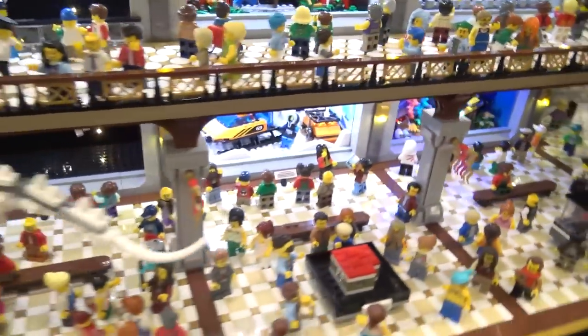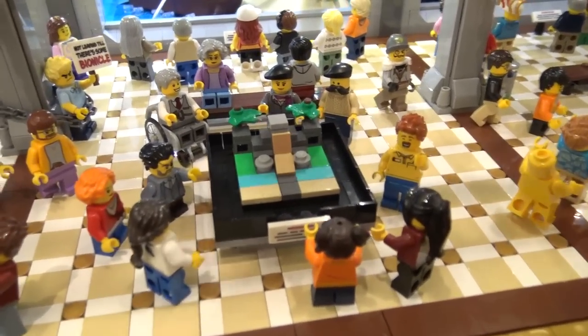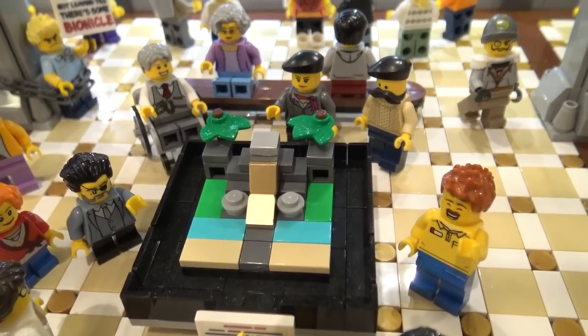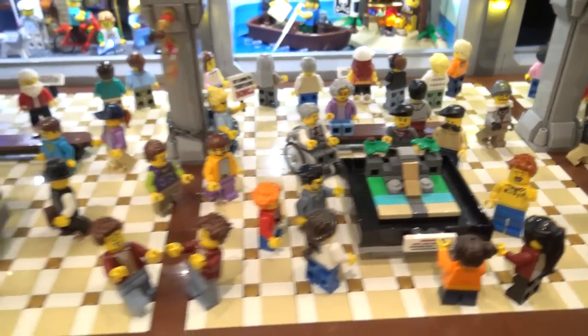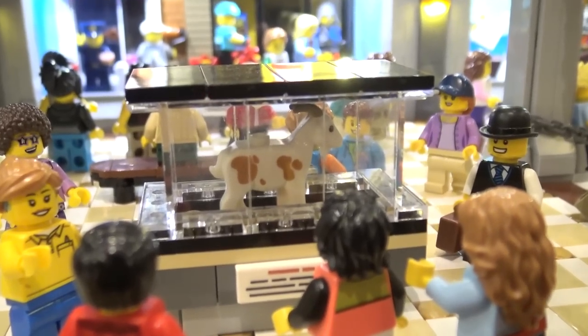What does this build represent over here? That represents my first large-scale MOC that I did after coming out of my dark ages, an Aztec temple that I did a few years back. I just thought it'd be a nice nod to my own little personal Lego history. It's just a microscale version of that. And then, of course, the best display. Yes, the famous goat.